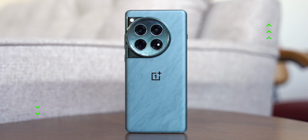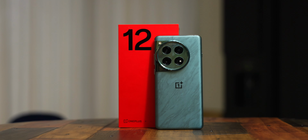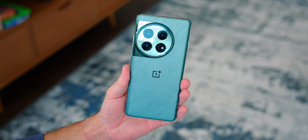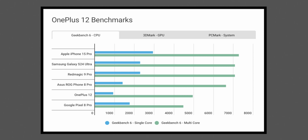I'll be honest, I wasn't sure how to approach the OnePlus 12 when I pulled it out of the box. It doesn't look radically different from its predecessor, and it doesn't have a mountain of AI features to translate calls or edit photos with. It just kind of left me feeling like this was a really well-built phone that was kind of searching for its purpose. Then I started running benchmarks.